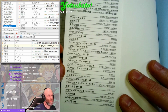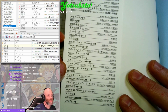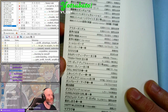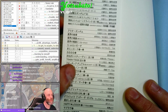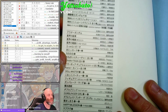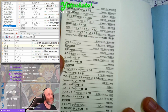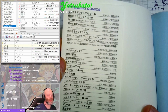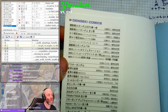Okay. Maho Yu something. Gampredo, Figua, Dollmaster, Boogie Pop Duel, Onagai Teacha, please teacher, na na na na, sorry, just four nas. What else have we got here? Not to be confused with Boogie Pop Phantom. It must be the same Boogie Pop like series, right? Oh boy.